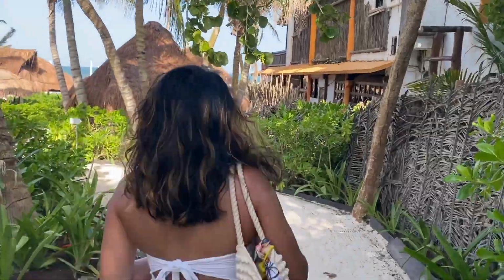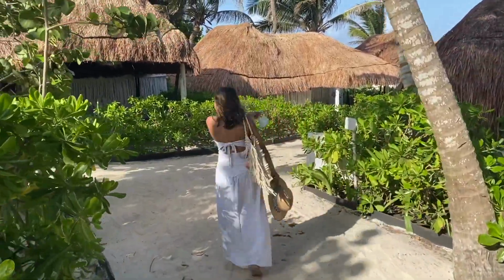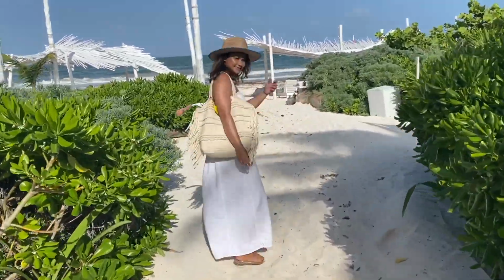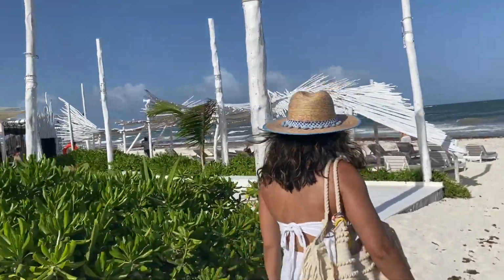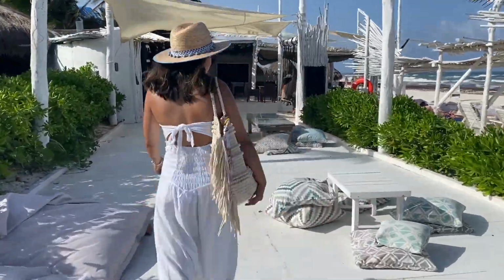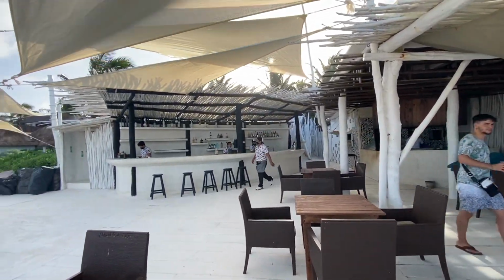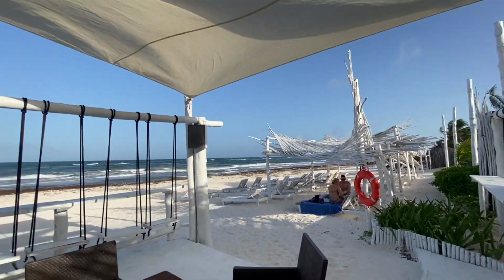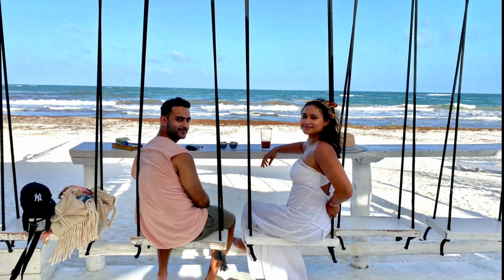So this is Coco Tulum, this is the entrance, and I'm being a total tourist and just showing you around the area. Again, another beautiful beach bar. If you know the Instagram famous white swings on the beach bar, this is the place. It's Coco Tulum again. Take a note that the Bloody Mary is very, very yummy, so definitely give it a try if you're there. And here is our picture on the famous swing.